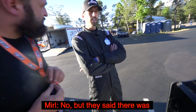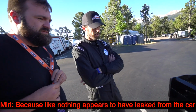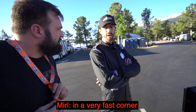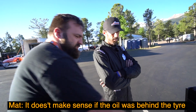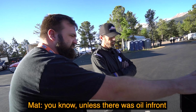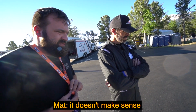No, but they said there was an oil spot on the ground. Maybe it was from somebody else, because nothing appears to have leaked from the car. And it was kind of a sudden spin in a very fast corner. Yeah. It's a fourth gear left-hander. It doesn't make sense if the oil's behind the tyre why you would spin, unless there was oil in front. So if you've got no oil there, it doesn't make sense.